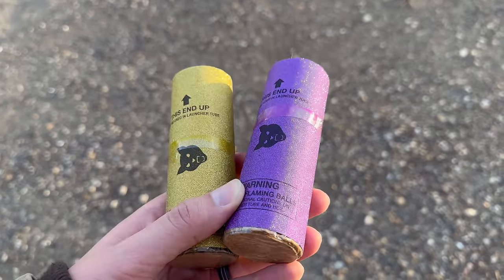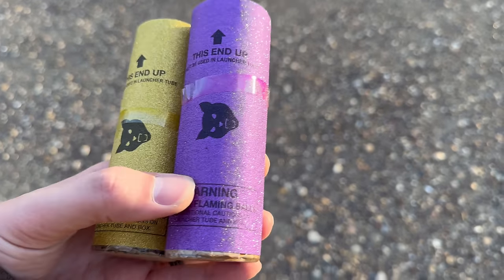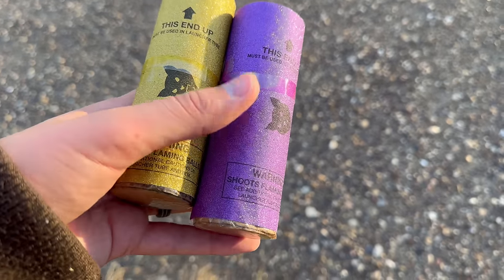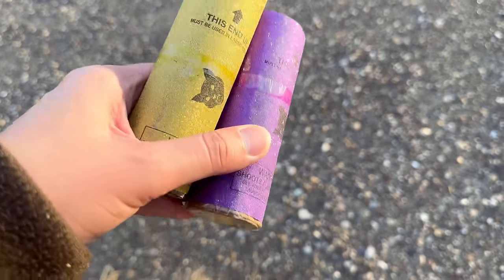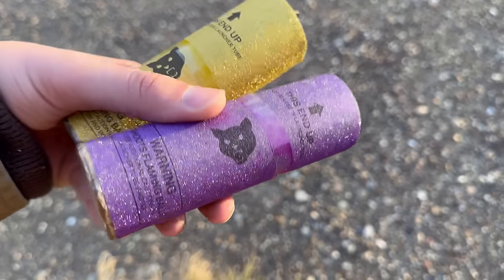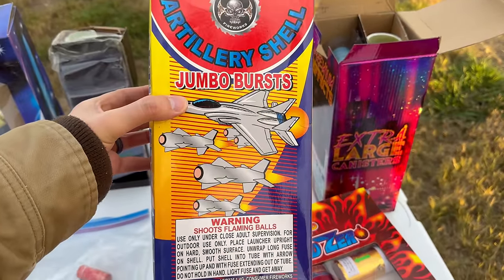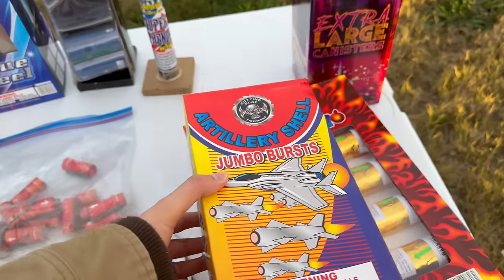This is what a couple of the shells look like outside of the package, and now you can really see that glitter on there. And it does have this really unique texture to it. I have just never seen canister shells wrapped like this, and this is definitely one of the coolest looking cans I have ever seen. Next up is this box of Jumbo Bursts Artillery Shell by Cutting Edge Fireworks.